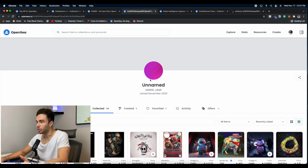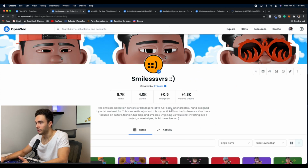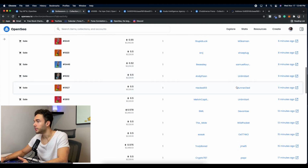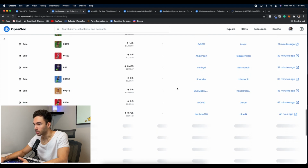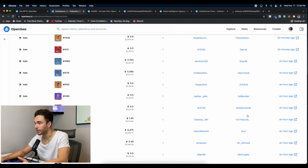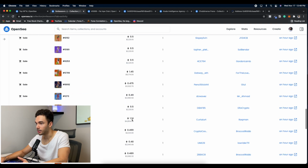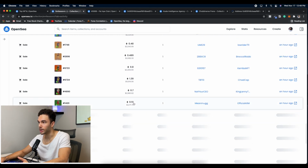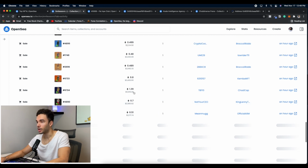This was just one example, but a lot of times I'll go on newer projects and go into the activity and look for larger purchases or a bunch of repeat purchases. So let's see if I can find one real quick. I'm looking at the side right here, at the names of the wallets to look for repeats, and then I'm looking at the sale prices and seeing if anyone's buying super rare items for a significantly larger amount than the average sale.